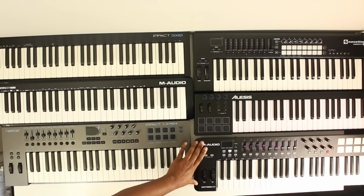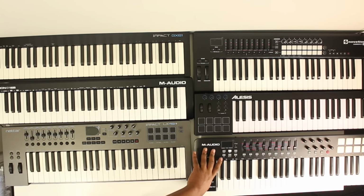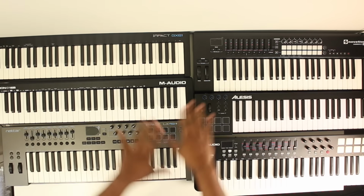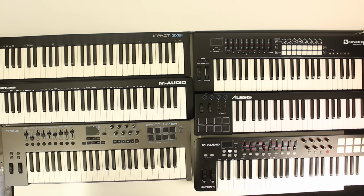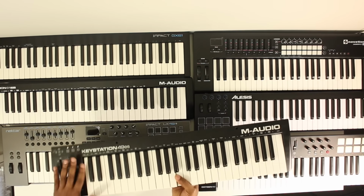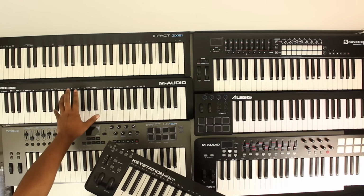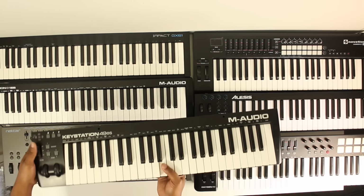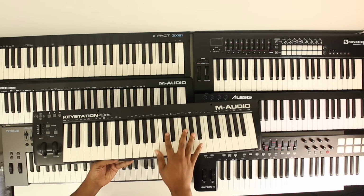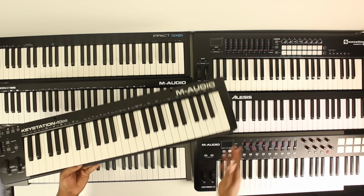And then the Oxygen 49, you're getting Ableton Live Lite as well, and Expand, same software with that one. And you're also getting another software called Twist by Zzounds. So that's pretty much the software packages of all of these. Oh, and then lastly, the M-Audio Keystation 49 ES. This lives in the $99 range, like I said, and it also comes with the exact same software that comes with the Keystation 61. I would say, just in my opinion, that this Keystation 49 actually has the best software package for the price, but mind you, you're only getting 49 keys.